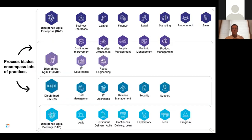And putting those process blades together, we get what we sometimes affectionately call the square onion of Disciplined Agile. At its base is Disciplined Agile Delivery, that has a selection of different life cycles, different approaches, of which Scrum is one. Scrum is what the Agile life cycle is. It's not called the Scrum life cycle because it's more than Scrum.